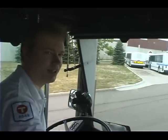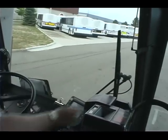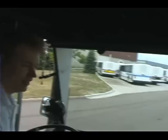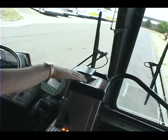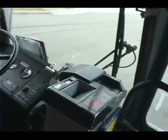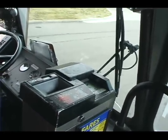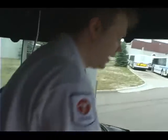And when you get on the bus and you have a transfer, you just stick it back in here, and it registers the transfer. Cash fares go here, coins, and then dollar bills go here. And I guess that pretty much takes care of the fare box.